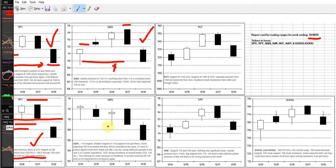All right, so Apple, what a disappointment that was, right? I bet you we got it wrong here, maybe. 115 was magnet. They tried, they couldn't hold it. A smaller magnet at 110, so we knew that there was going to be attraction to here. Support if we get there. It held until it didn't. Friday was absolutely terrible for Apple. But we knew that there was a possibility. We've been talking about it to come back to 105.